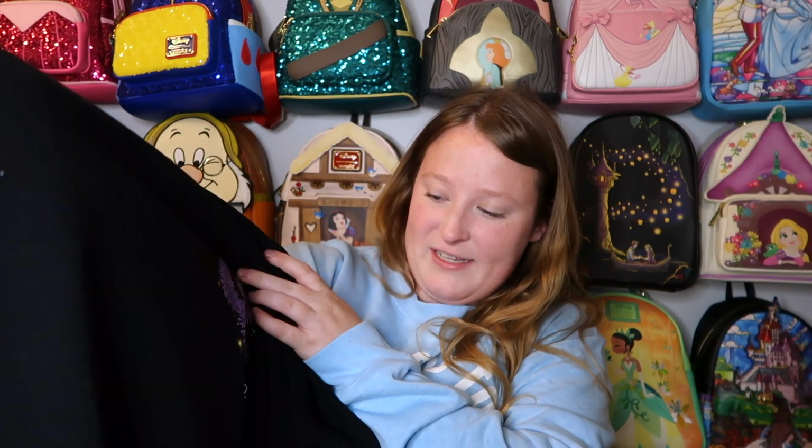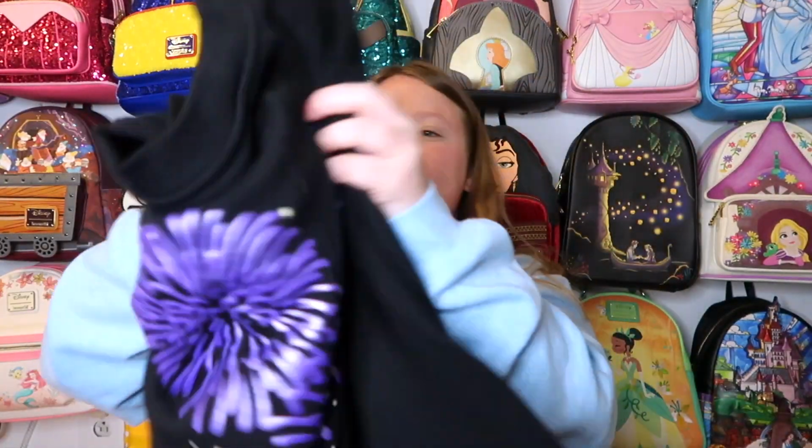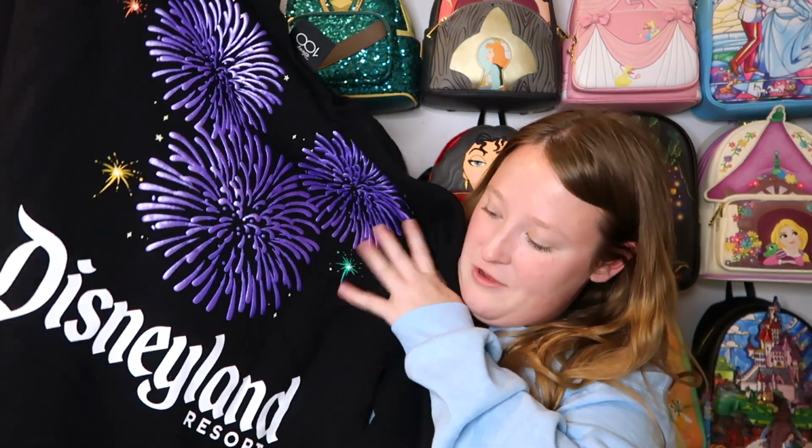And then I also got this sweater, which is so cozy, and I cannot wait to wear it. It's the Disney 100 sweater, and it has the Mickey firework, and it says Disney 100 Years of Wonder, which is so cute. It's black on the front, and on the back you have a bigger one, and then you have Disneyland. I just love the sweater.